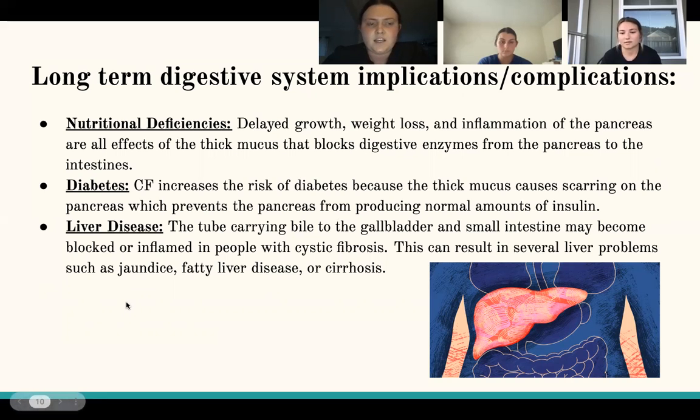The next thing is diabetes. CF increases the risk of diabetes because that thick mucus causes scarring on the pancreas, and this prevents the pancreas from producing normal amounts of insulin. So diabetes is way more common in CF patients than non-CF patients.